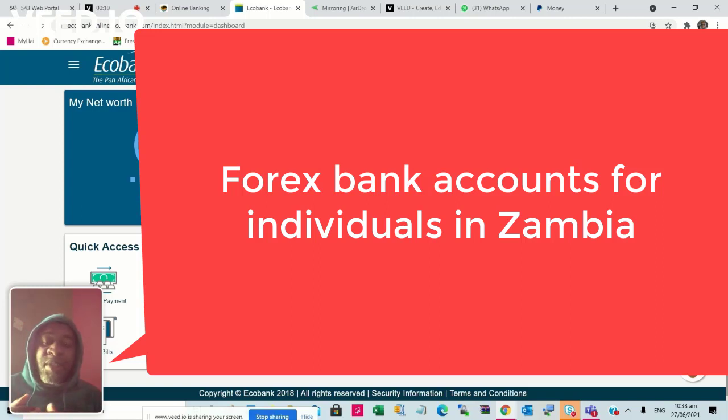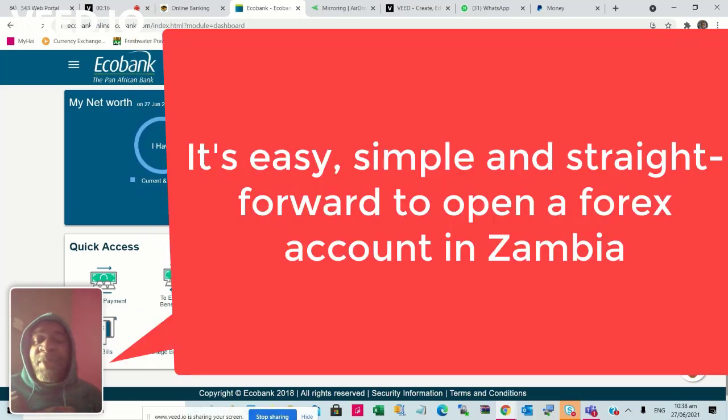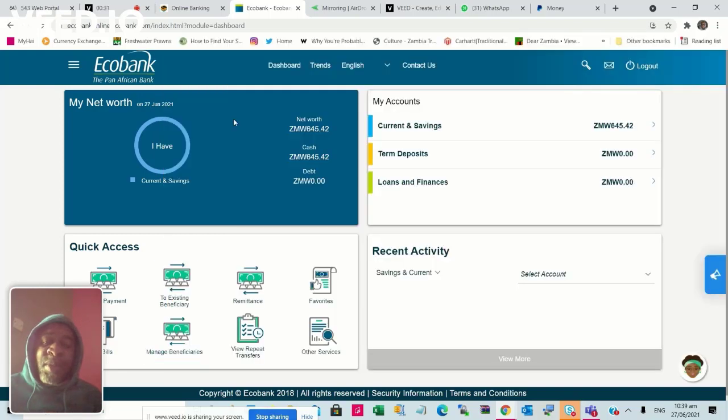Today I'm going to talk about Forex accounts in Zambia: opening one, what you need to know about opening one, managing one, and the likes. In Zambia, it's relatively simple, easy, and straightforward to open a Forex account. What differs is that there are over 18 banks in Zambia, so each bank will have different terms and conditions, policies, pricing, and all.